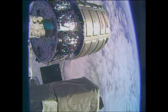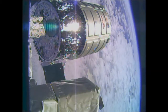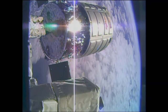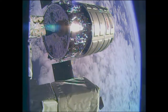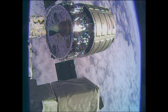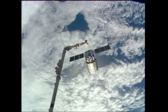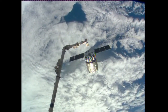It's a good view. You can actually see the Cygnus is still, but the arm is actually moving back. It looks like the Cygnus is moving, but it's the arm retreating from the Cygnus away from that foot-long pin. They're about 2 feet away now. They're zooming out so they can see the bigger picture now that they're not attached to the Cygnus. So from this angle, we can see a little bit better the arm backing away from Cygnus. Cygnus just kind of in free drift there, as it has been released.